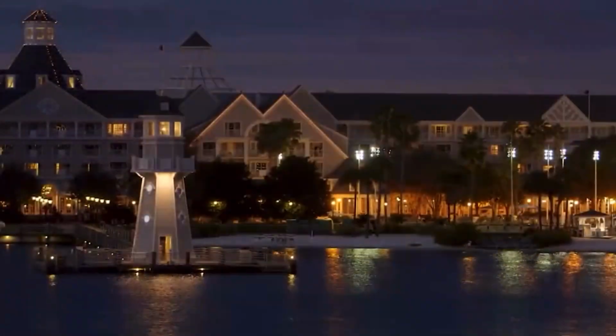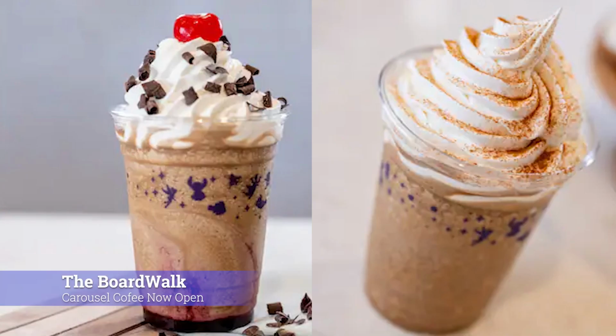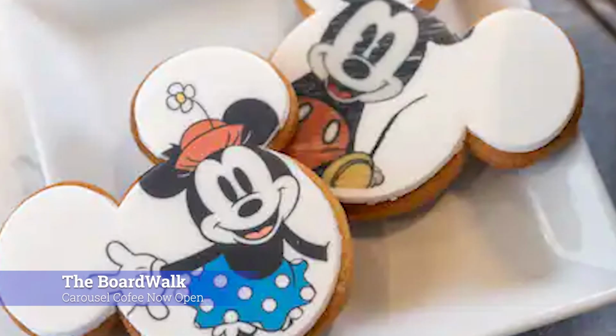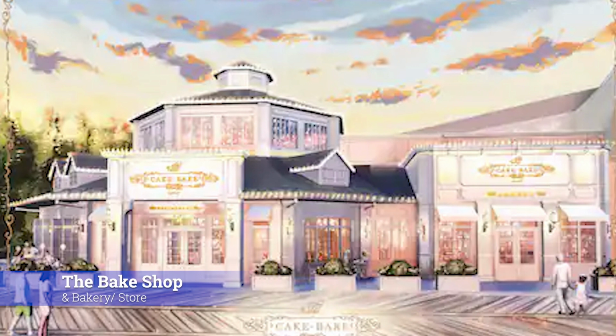So the first area is the BoardWalk. Now, recently opened is the new Carousel Coffee Store. Yes, a brand new coffee store serving Joffrey's coffee and scrumptious cakes, lemonades, teas, everything you can think of. Everything that you could imagine in a coffee shop. So this is a great place if you are staying at the resort and you have to get up really early and need your coffee fix. And it's just another addition for the BoardWalk.